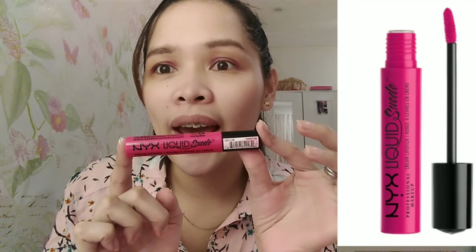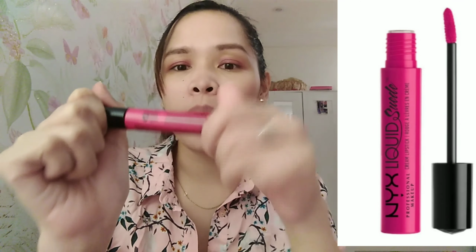Makeover. So this is my last thing. I will put this NYX Liquid Suede and this is a pink lush. So before I used already the red, but we will check if ano ba talaga yung suitable sa aking skin complexion, the pink or the red. So now I will gonna apply this.